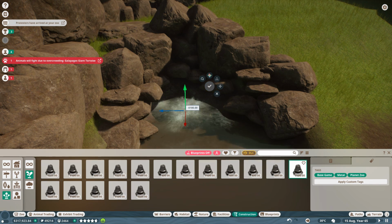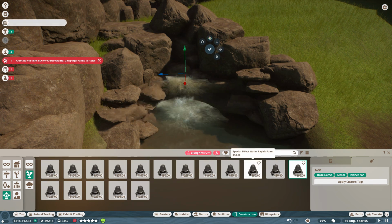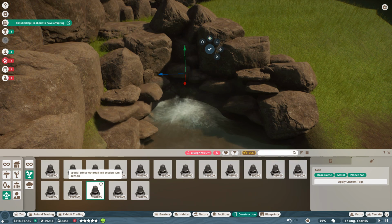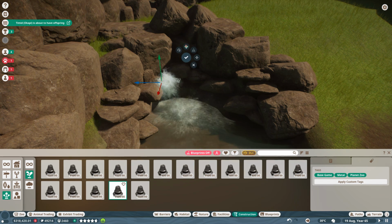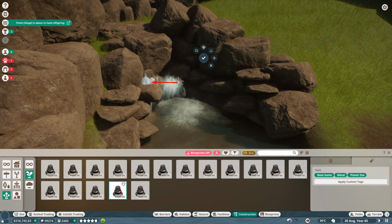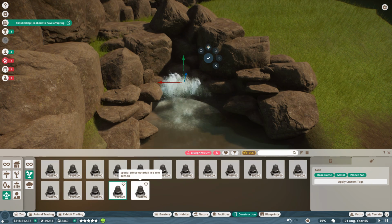There we go. Oh, and now my Galapagos giant tortoises, out of all of the animals that you would expect to start fighting, are the ones who are fighting. It really constantly amuses me that of all the animals we have, our tortoises are the most aggressive.